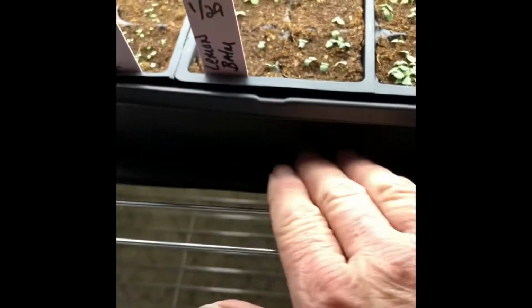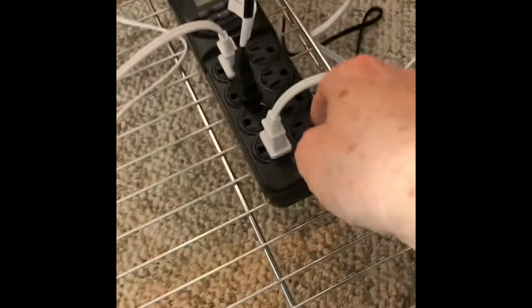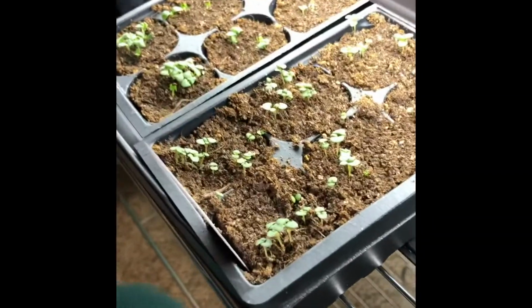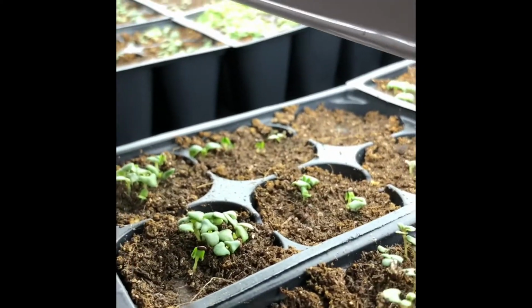Now that we also have germination in just about all the trays, we want to remove our heat pad, which I did. I unplugged it this morning because you don't want to have the heat pad on now that it has done its job. So what I will do, if I can do this with one hand, forgive me if it goes a little crazy while I lift this pad out.